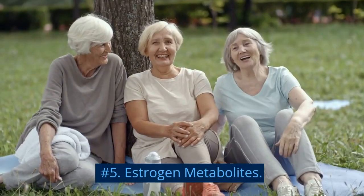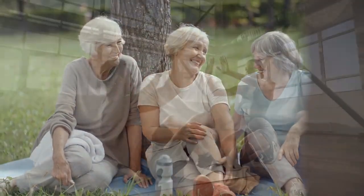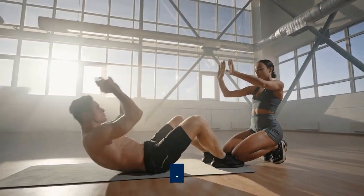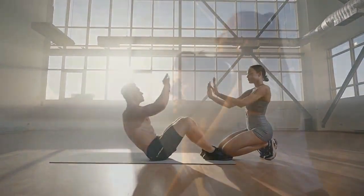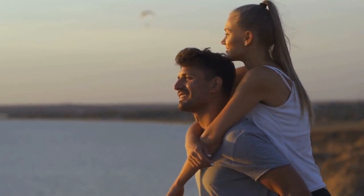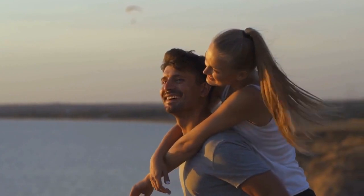Number 5, estrogen metabolites. This is the classic female hormone. Women produce on average about 300 to 400 picograms per mil throughout the menstrual cycle, whereas men produce just a fraction, about 10 to 40 picos. Estrogen is a hormone produced in both males and females, although at different levels. While it is more prevalent in females, it plays an important role in both sexes.